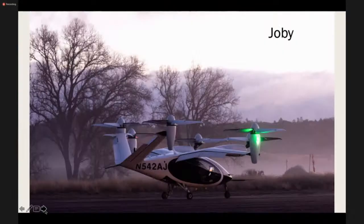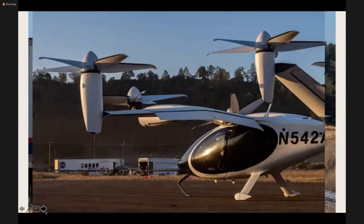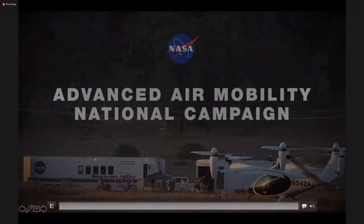And when we talk about Joby, this is a picture of Joby. This is the eVTOL, or all-electric vertical takeoff and landing aircraft. It's another photograph showing an application of advanced air mobility, or drones, at NASA. This is a picture of Joby as well. Another amazing picture of Joby. But now let's watch a video about how Joby works.